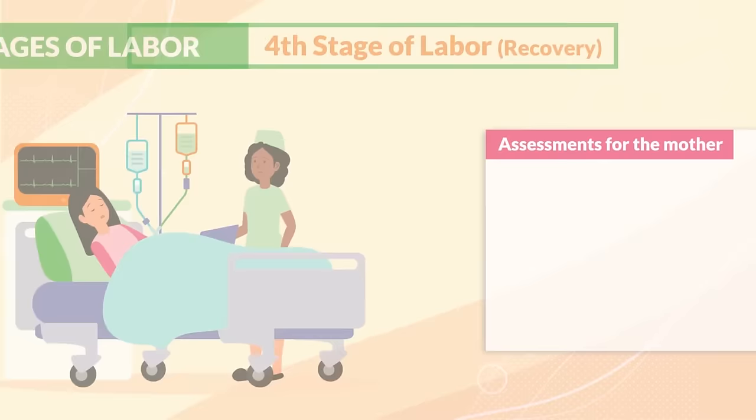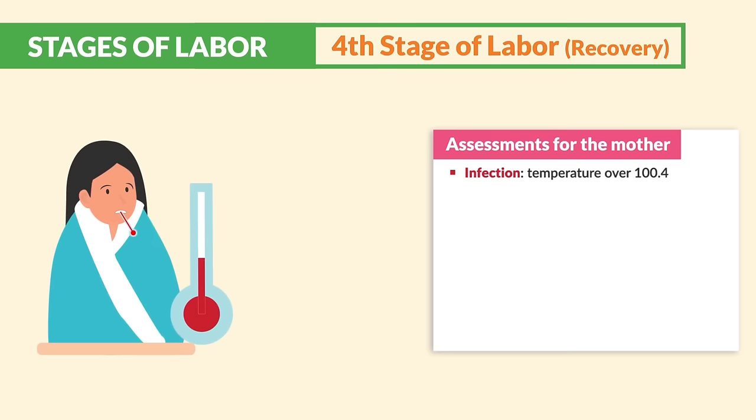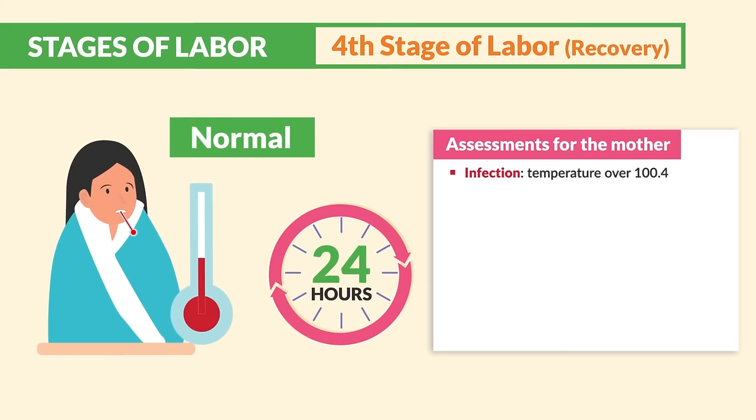Now, be sure to write this down. Assessments for the mother. We put priority on blood loss and infection. So when it comes to infection, a temperature over 100.4 requires further evaluation. Now, having a slightly elevated temperature in the first 24 hours following delivery is a normal physiological finding.